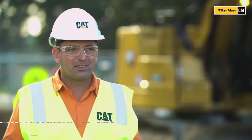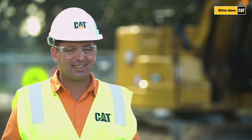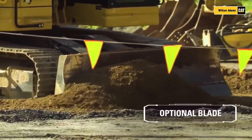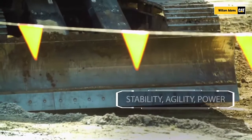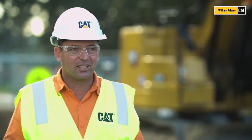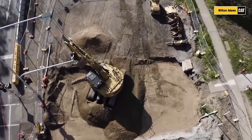First impressions of the 325 was probably wow, because I'd come out of a conventional excavator. I could get in around things a lot easier. What I like about the blade is the extra stability. There's a float function on it, so when I'm working on the cement treated, nice hard surface, you can dump loads on it and just push it out without digging in and making a mess.